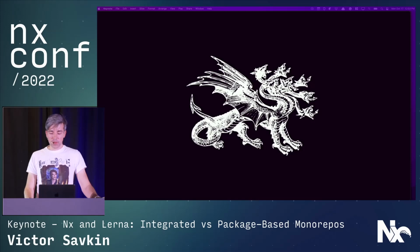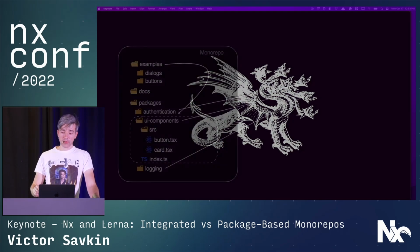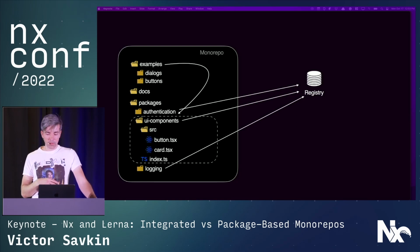And Lerna was basically the only widely used tool for many years for this style of monorepo. It was huge, right? And it's still the biggest player to this day. So in this style, the package-based monorepo, what you have is multiple NPM packages side by side, right? They depend on each other via package.json, right?